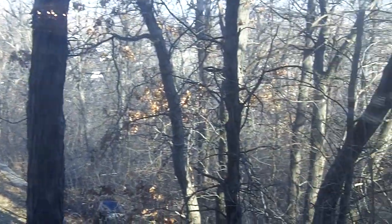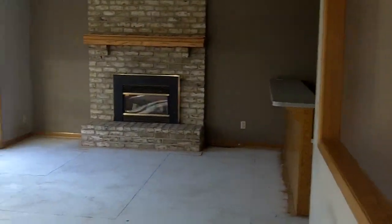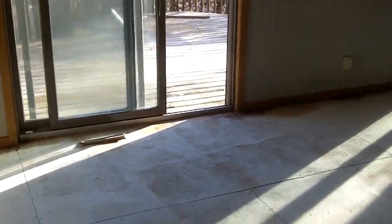Side window. So even out the side, you really don't look into the neighbors, which is great. Opens up into this other living room area with a deck. Window on this side. And it's just kind of a long room with another fireplace at the end. Got two sliding glass doors that go to this deck.